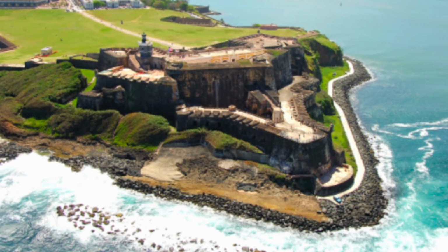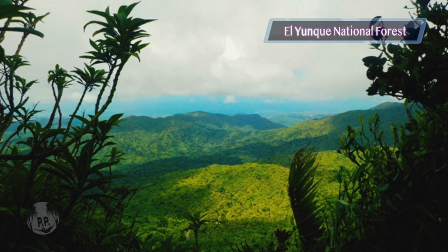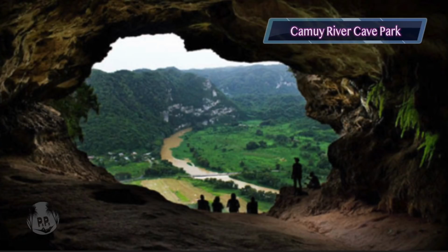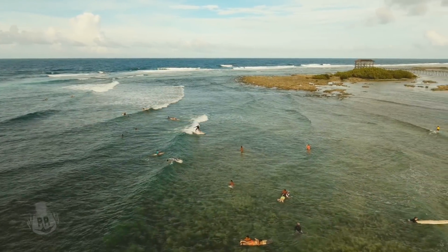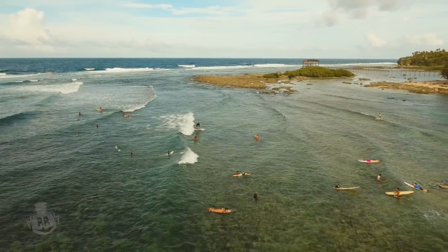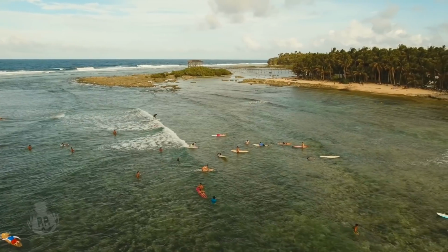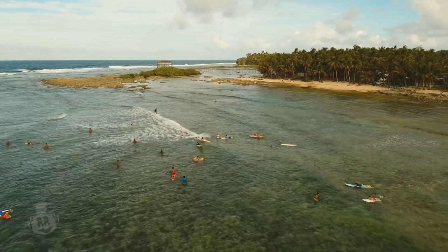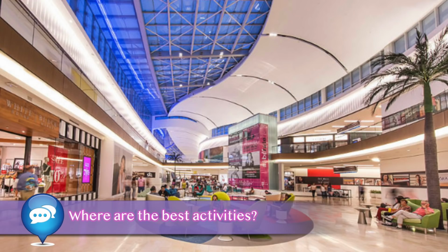And this is a good jumping-off point for you to travel to other points of interest like El Yunque National Forest and the Camuy River Cave Park. If you like to surf, Puerto Rico offers excellent surf breaks as well as coral reefs for diving and snorkeling, horseback riding, zip lining, ATV rentals, and in my opinion, the best shopping malls in the Caribbean.